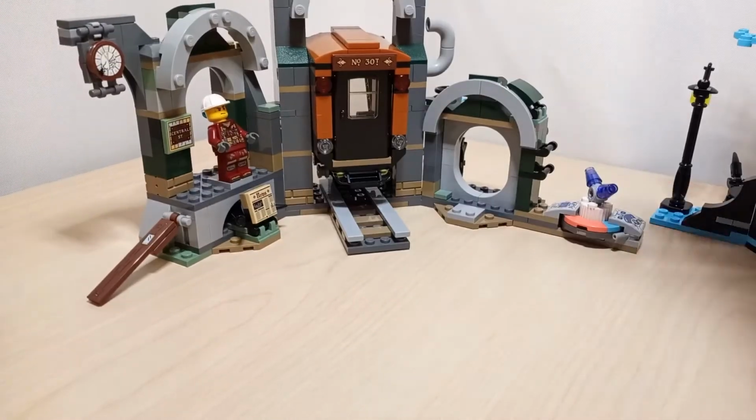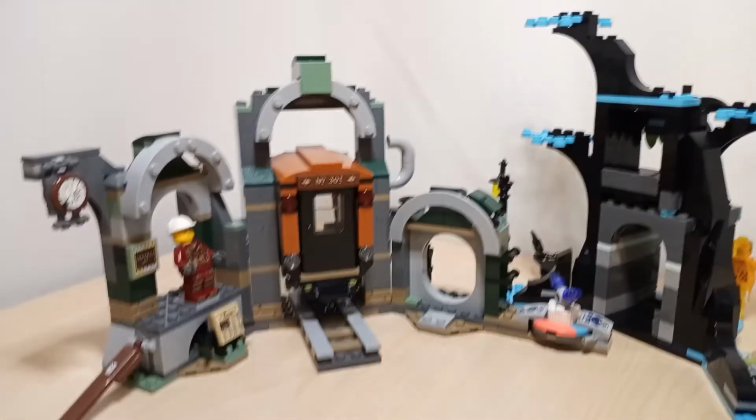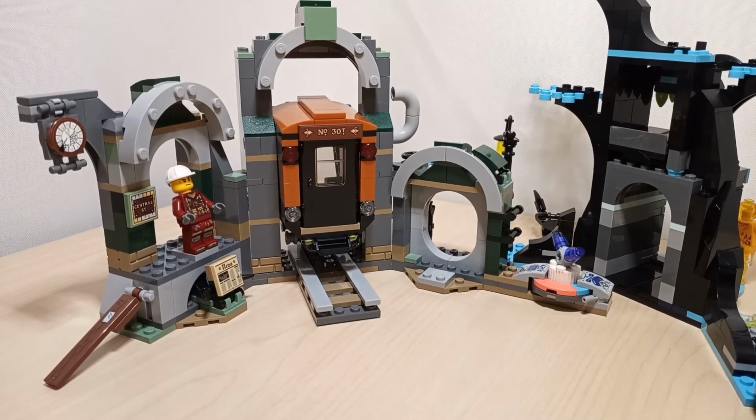If you get a chance, watch the animated shorts for The Hidden Side from Lego. It goes a little bit more into the story on these. Plus, it shows how Jack gets over to the hidden side. It's actually kind of a really good story. So if you're a fan of Hidden Side like I am, and you want to know more about these characters, that's a way to go.